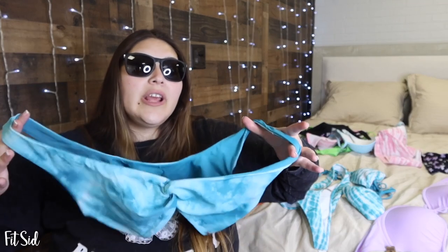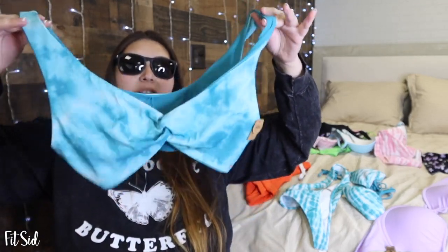Let me see if I can find the price. It was $30 and I personally think $30 isn't that expensive for a bikini top. Not worth 30 at all. And if you're bigger, don't even try and fit into this one because no, it's not it.